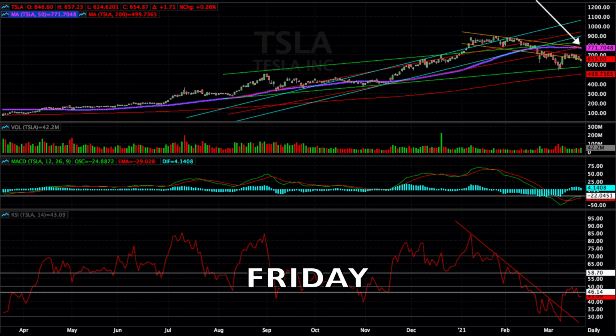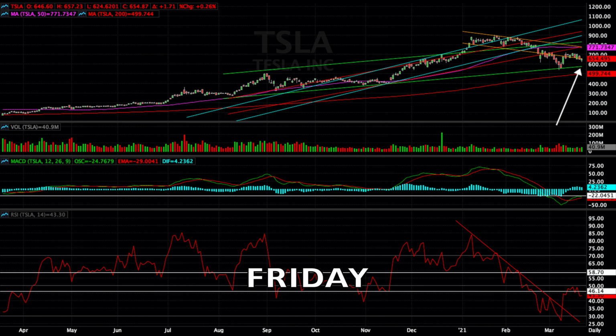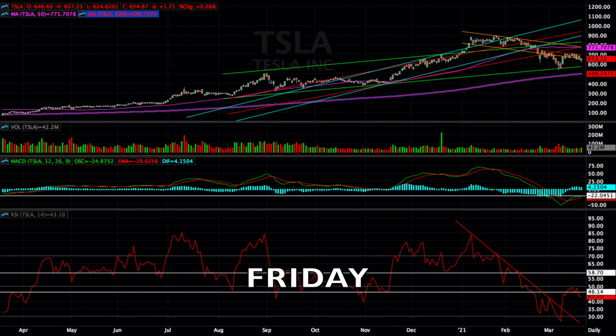To the downside, if Tesla fails to complete formation of the right shoulder of the inverse head and shoulders, it could head down to retest support at the bottom of the green channel at around 575. If that 575 level of support breaks, the next major support would come at around 499, which is the 200-day moving average. So those are my price predictions for next week.